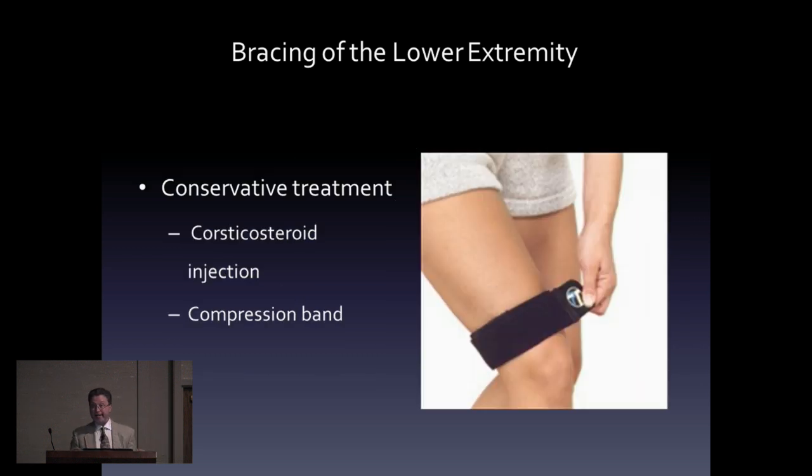There is such a thing as an IT compression band. I saw one woman come into my office with this band on her leg. She wears it all the time. She says, if I take this band off, I have severe IT pain. But all she's doing is taking the point of insertion and taking it to the band. It's like a Chopat strap on the patella. It's too bad this wouldn't work for our Achilles tendon patients. I can just put a band around the back of the ankle.